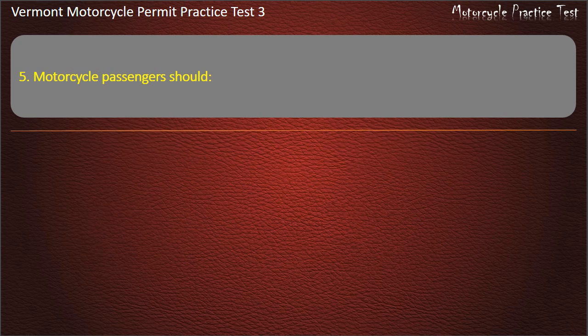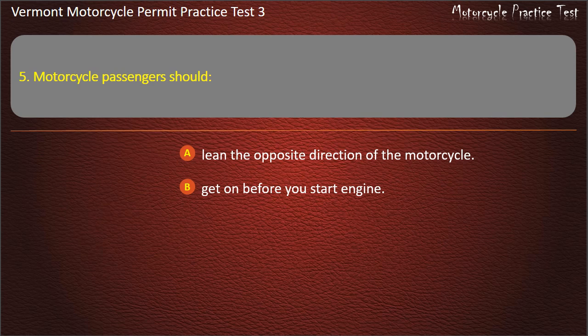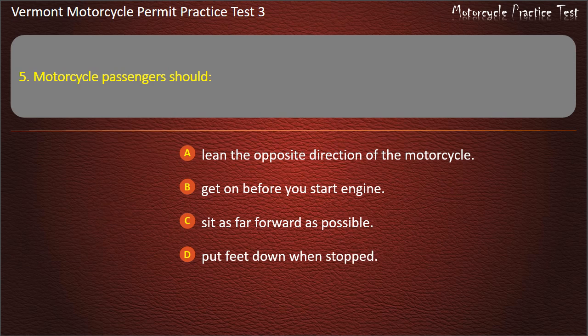Question 5. Motorcycle passengers should: lean the opposite direction of the motorcycle. Get on before you start the engine. Sit as far forward as possible. Put feet down when stopped. Answer. Sit as far forward as possible.